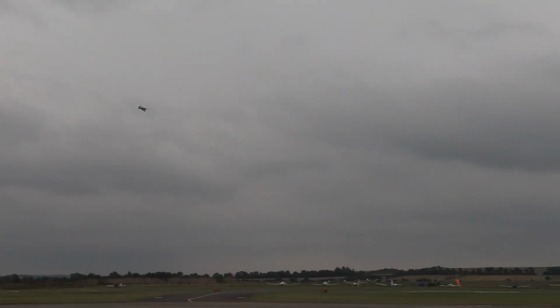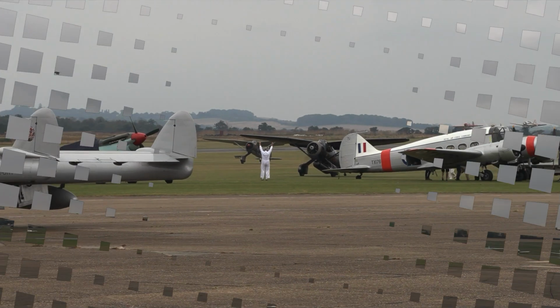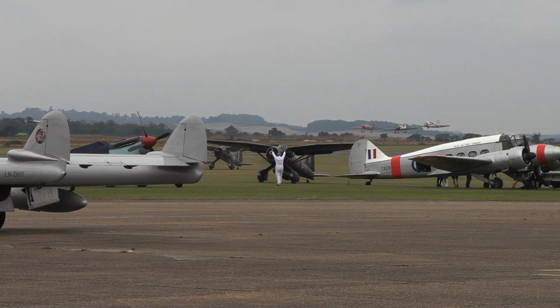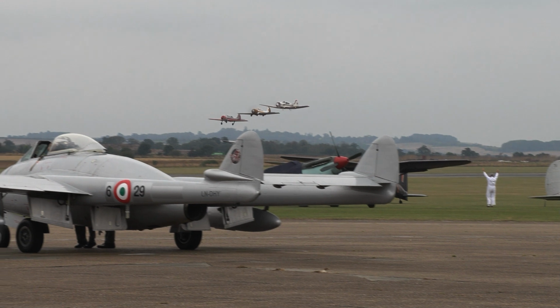Flying by night, the resistance would put some torches into the strips to light them. Two squadrons of Lysanders, numbers 138 and 161. Squadron gunners moved on to serve with number 617 Squadron and flew on the Dams Raid in 1943 as a tail gunner.